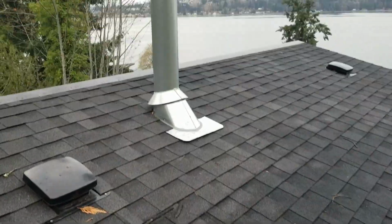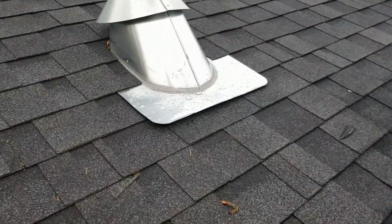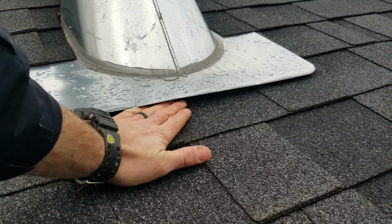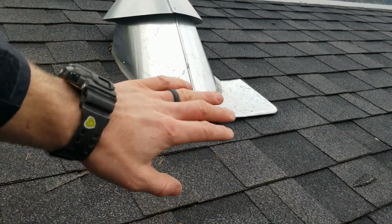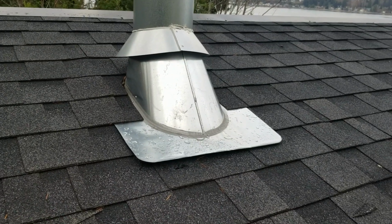And finally, the last thing we see on this chimney base flashing is that it's lifting pretty good. It's just a spot where wind-driven rain could get blown up in there, especially if there's any leaves or pine needles piled up. Water can back up in that area, so it'd be nice to have that sealed a lot better.